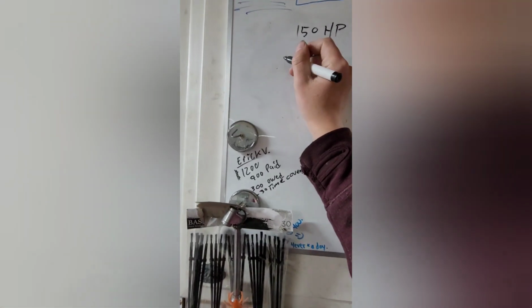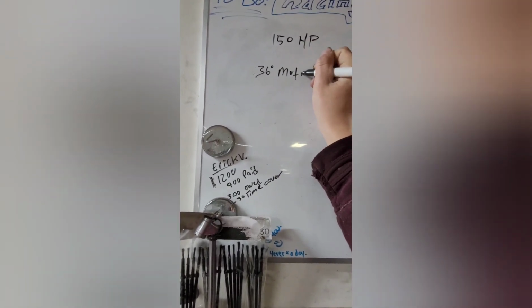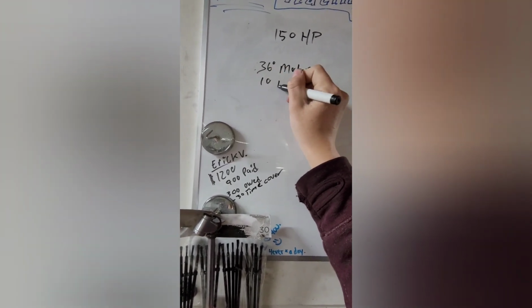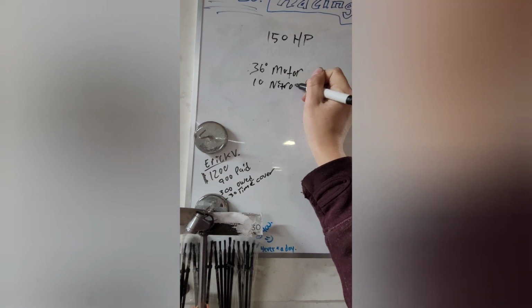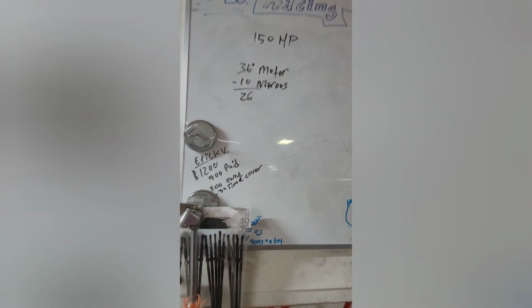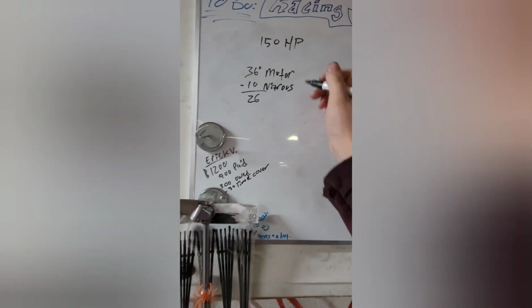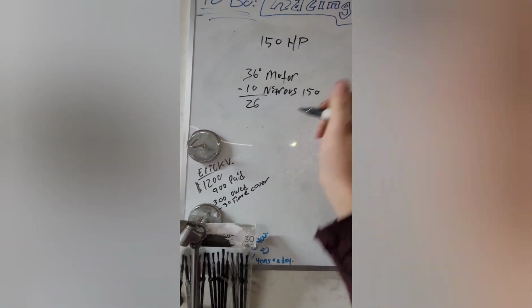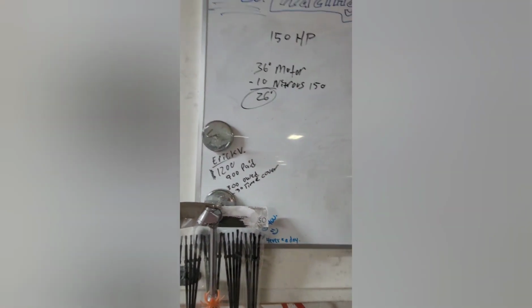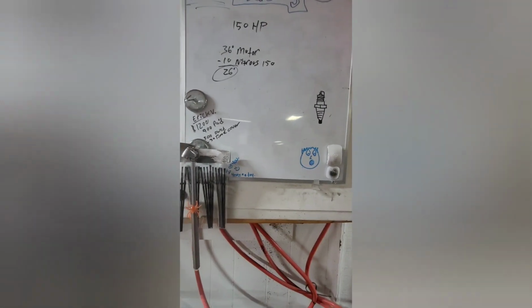So I was at 36 degrees of timing on motor, and I pulled 10 out to be safe. That put me at 26 degrees on nitrous. So that was for the 150 shot: 26 degrees of total timing on nitrous on a 150 shot of nitrous.